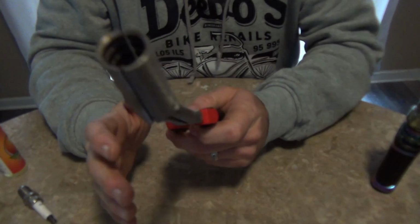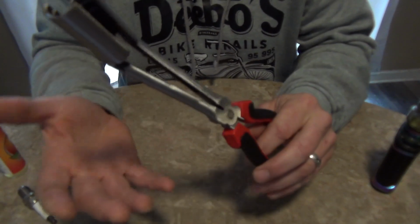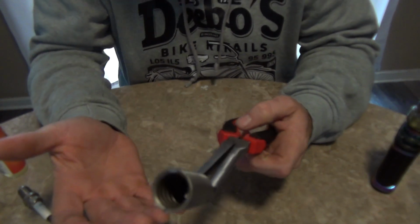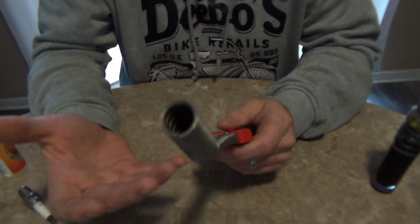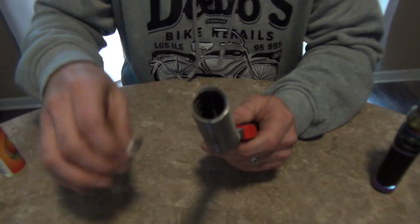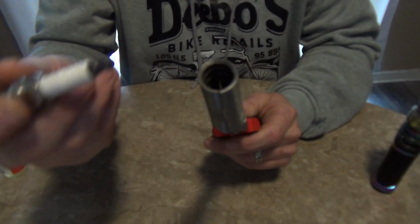Now, for those of you that aren't familiar with removing spark plugs, depending on where they are and whether you have access to actually remove the engine, the spark plugs can sometimes be extremely difficult to get a hold of. I've always personally used needle nose pliers, but I will admit in the past I have broken the porcelain on the spark plug, perfectly good spark plug, just trying to get a hold of it and get it out.